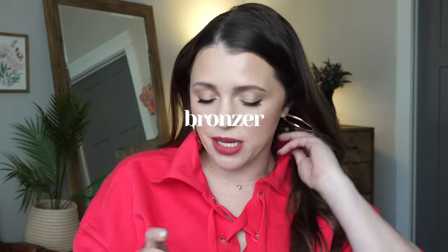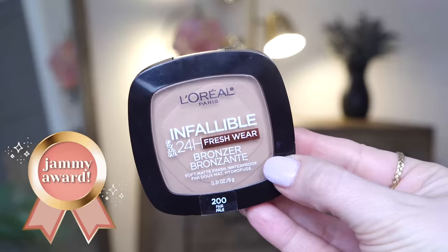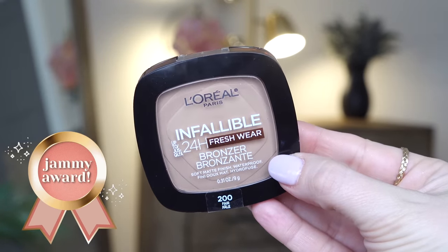Let's talk bronzer. I'm kind of skipping around. I love this L'Oreal Infallible Fresh Wear Bronzer. I fell in love with this earlier in 2022. And I think the reason this is such a magical powder bronzer for me is that it feels like a powder foundation. So when you're applying this to your bronzer zones, wherever you're wanting to apply it, it adds a little bit of coverage. So you're not just adding a bronzy shade, it's adding a little bit of that powder foundation-y coverage. I'm like, why is every bronzer not like this? That is so genius.